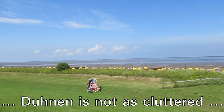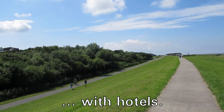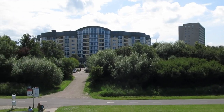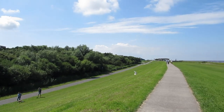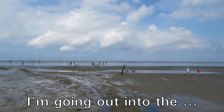There aren't really a lot of hotels. Okay, there are some hotels there in the background, but it's not as cluttered directly at the coastline like in Duhnen.